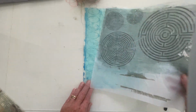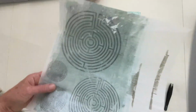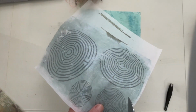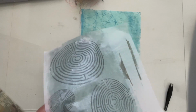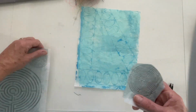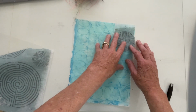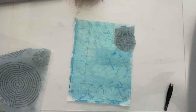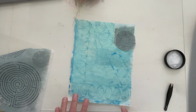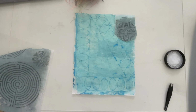I also have this labyrinth, and I'm going to use one of these. Probably want to tear this a little bit more so that the scientist breaks out of that calculating kind of mold and is open to more of the mystery and possibility. And then I'm going to work with GAC 100 to place these on the paper, and this is a deli paper.